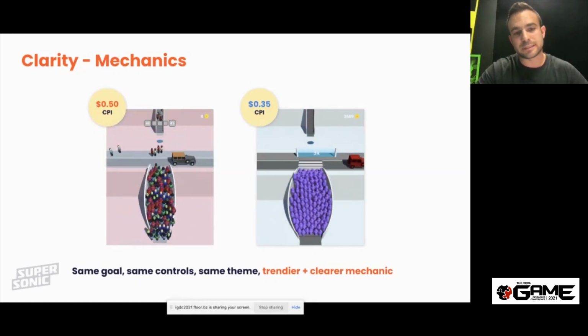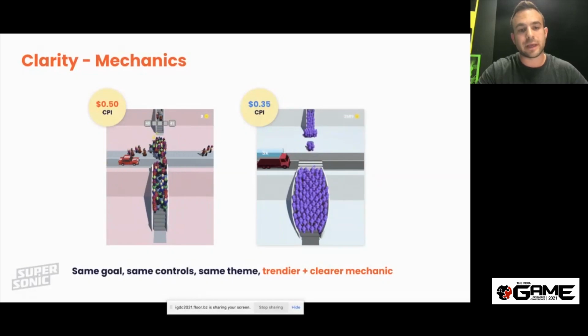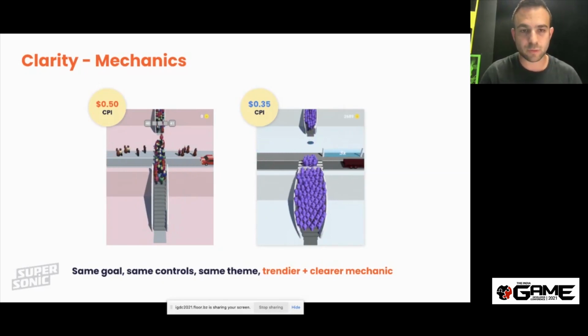So on the left side, we can see the original video of Escalators, which had in the beginning a CPI lower than 50 cents, but stabilized around 50 cents. And after a few iterations on the video level to try to lower the CPI, we couldn't do it, and we almost dropped the game.